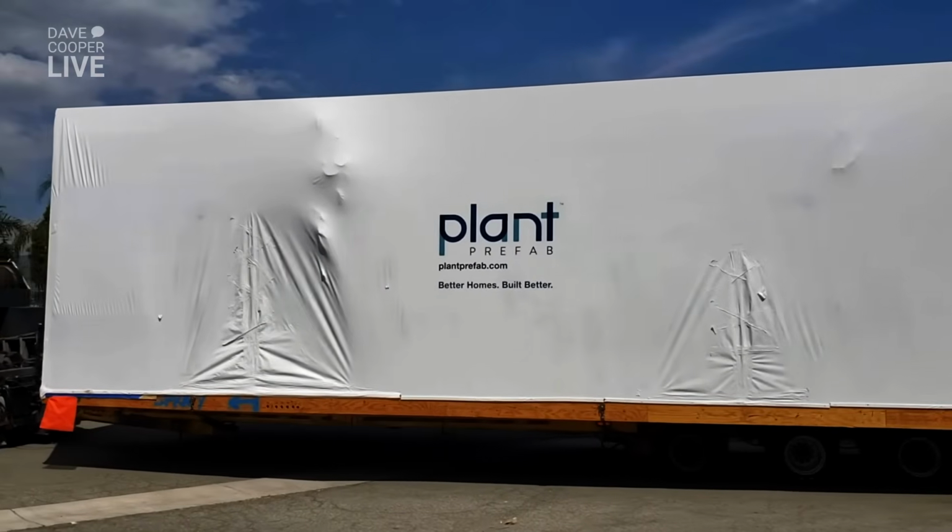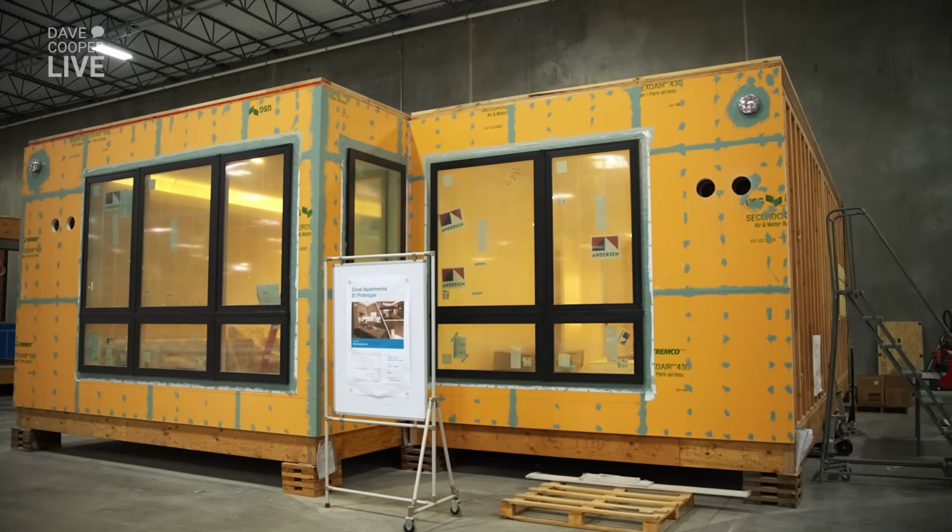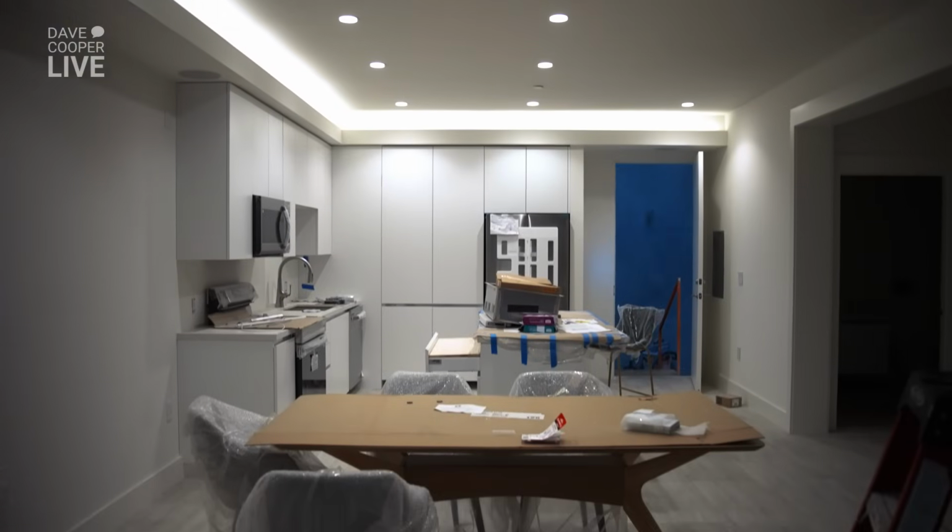Sure. Yeah, super efficient. It is efficient, and the way the lines are set up in the 2 separate areas for panelized or volumetric is super impressive. So why don't we go inside this unit now and take a look at what you have inside there. I think people are going to be super impressed. I walked in, I was like, oh my goodness, look at this.